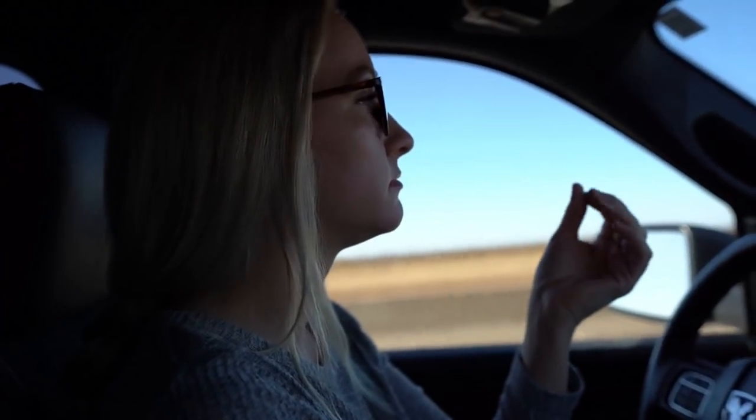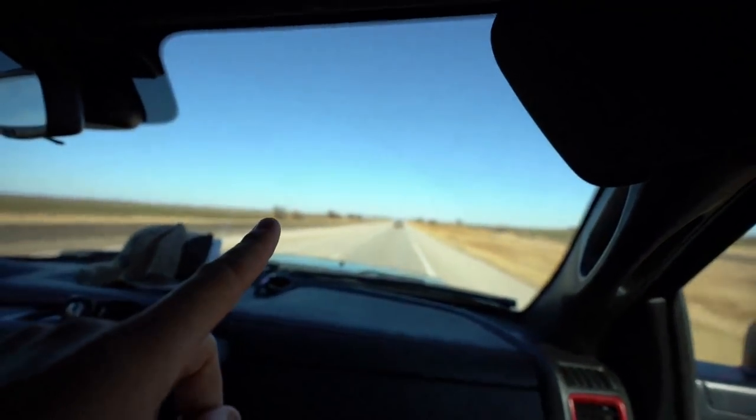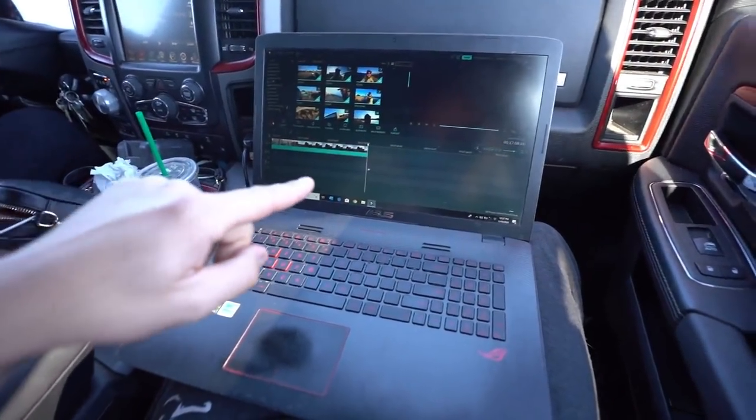Picking your nose. Oh, look at them headphones. Yep, got the daughter's headphones on, and I'm sitting here going down the highway. My beautiful wife's driving me, and I'm editing for y'all.